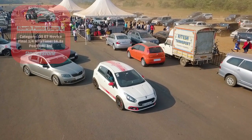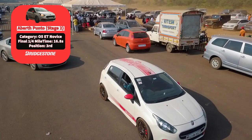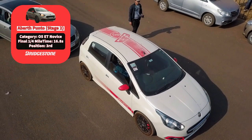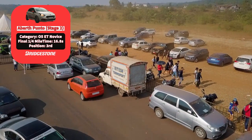Then you have the Abarth. If it hadn't been for a lousy gear shift into third, the Abarth would have actually won the category, because in the practice run, it managed an impressive 16.1 quarter, which was faster than our mates from Autofly and their Audi A4 1.4 TSI in their final run. Game on for next year, lads.